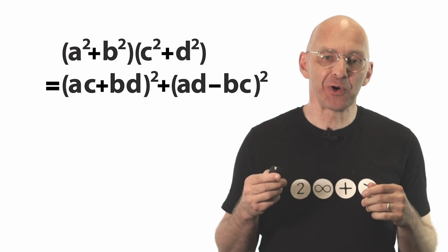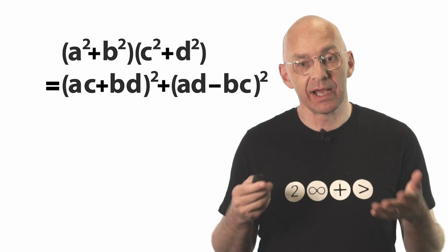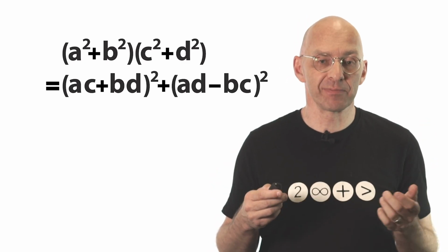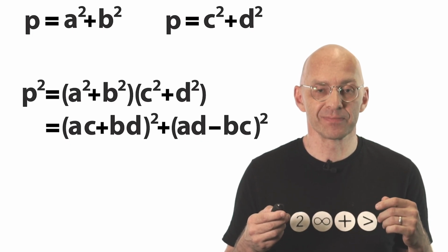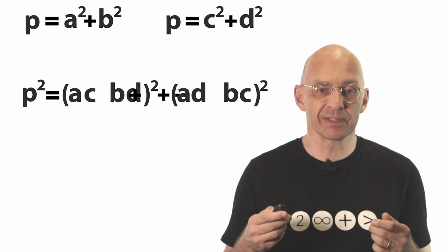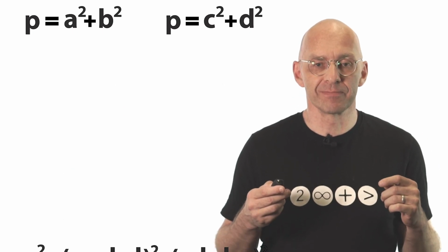And now to the primes. Suppose we have a 4k plus 1 prime, and let's assume that a squared plus b squared and c squared plus d squared are two different ways of writing p. Then using our Greek identity, we can see that p squared is also the sum of two integer squares. And the second version of our identity gives a second way of doing this. We'll need these two identities later, so let's just store them away for the moment.